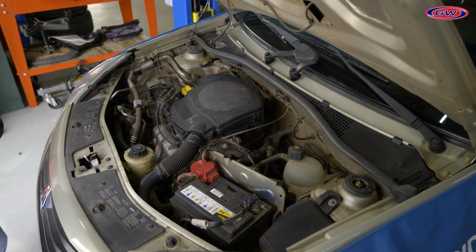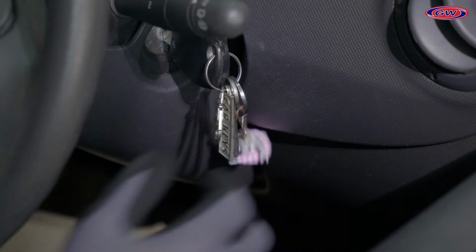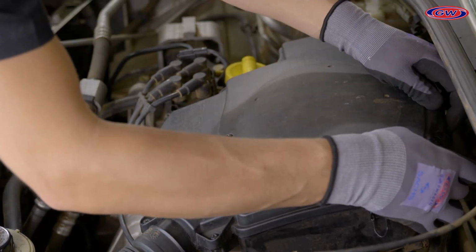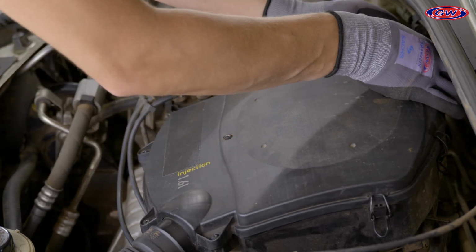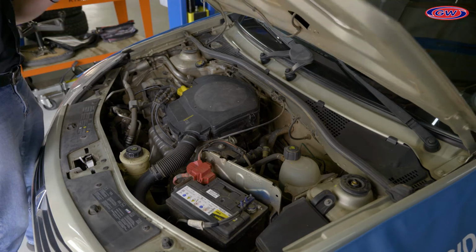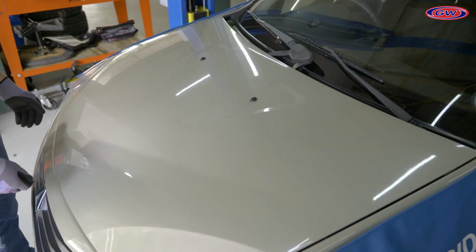As a final check, start the engine and listen for any signs of air being sucked in through the filter housing. Reconfirm that all clips are correctly in place and check that the housing is sealed and aligned. If all's okay, then close the bonnet and you're good to go.